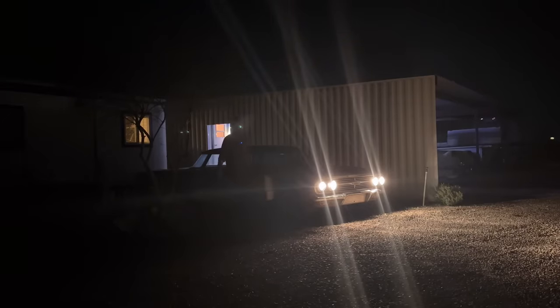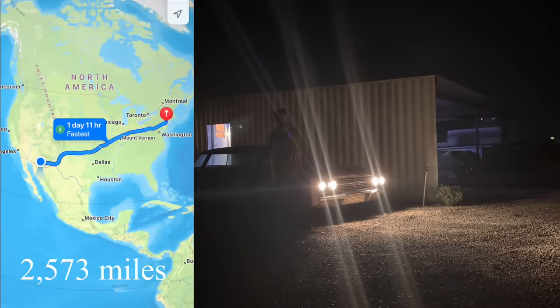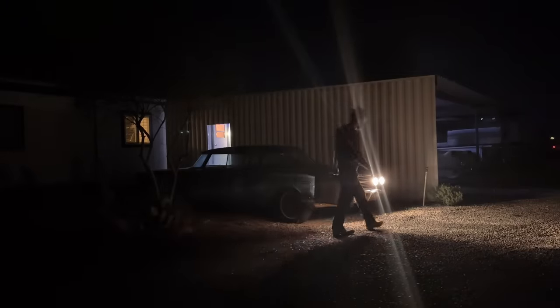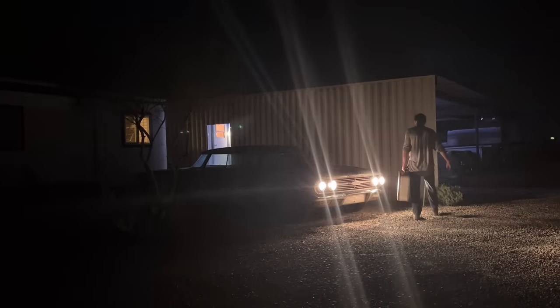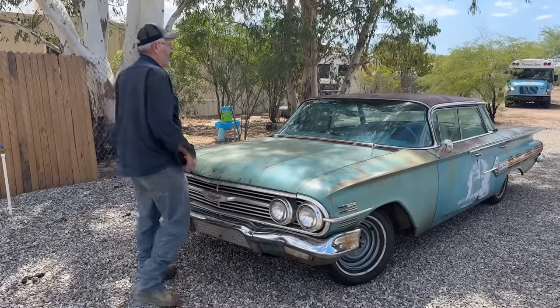After a very long and taxing 12 days, we finally made it home. The 1960 Impala will run and drive 2,500 miles after sitting for over 25 years. Tomorrow we'll get Dad out here and get his professional assessment of the car. I can't believe it's sitting here.